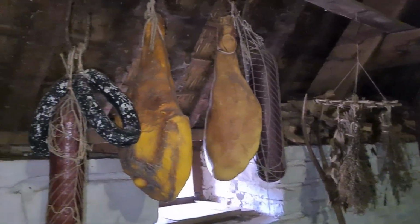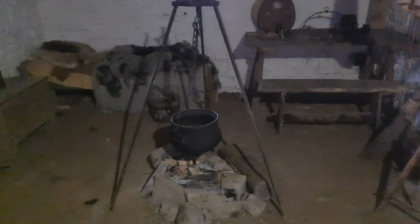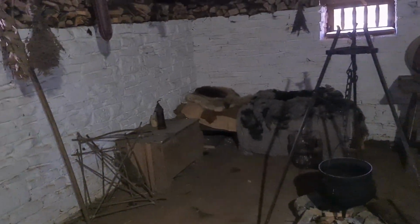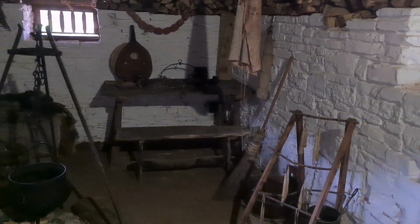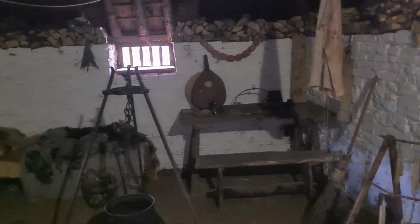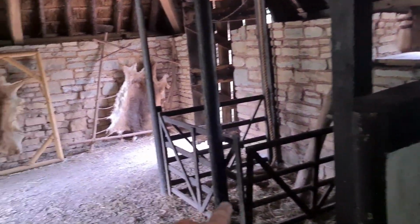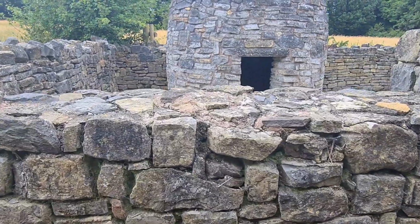I mean, we're so particular now where we keep our meat. And they just used to hang it up in their room. Again, look, a fire where they would cook their food and boil some water to wash. It's insane, isn't it? Look at that, old broom there. The witch has been by. But it's amazing. And the bed's in the corner. So he's sleeping there, and there's pigs here. It's insane, isn't it? Wow, outside then.